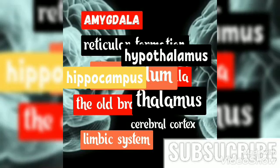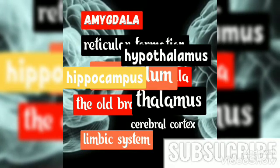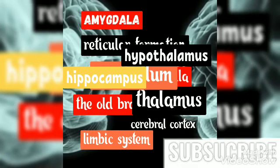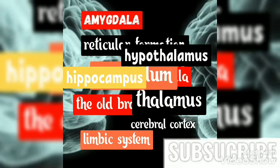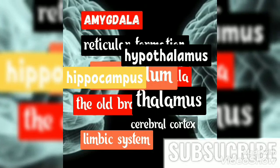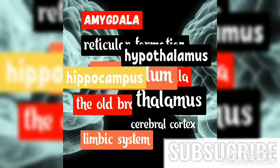This was a short explanation about the old brain, and we read it and we discussed it from different angles and tried our best to understand its functions.